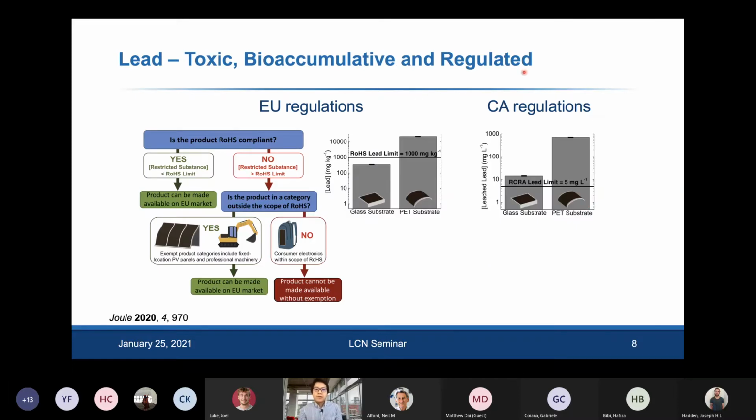But the problem with the perovskites is that they contain lead, and lead is toxic, but it's also regulated as well. So if you want to sell a lead-based product in Europe, you have to abide by the Restriction of Hazardous Substances Directive. And this stipulates that you can only have up to 0.1 weight% lead in your device. But we can work around this, based on the way the device has been defined, as based on a homogeneous layer. And you can argue that your homogeneous layer can include the substrate.